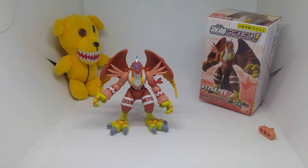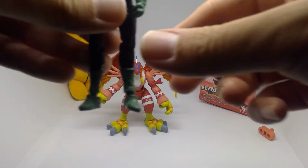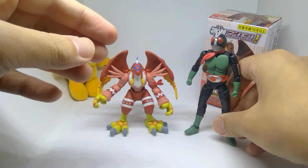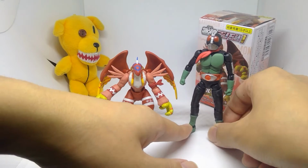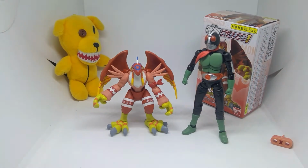So for size comparisons, here she is for people who collect the Shodo series, next to the generic Kamen Rider size. Do note this is the Kamen Rider Shodo from the very first set, back from a few years ago. I'm not sure if their size changed at all for the new ones, like the Shodo X, now that the new series goes by every Kamen Rider series.